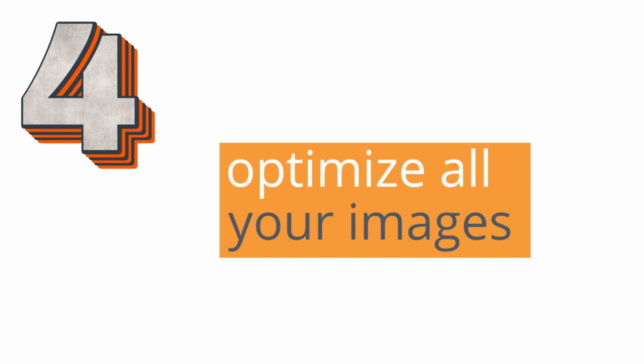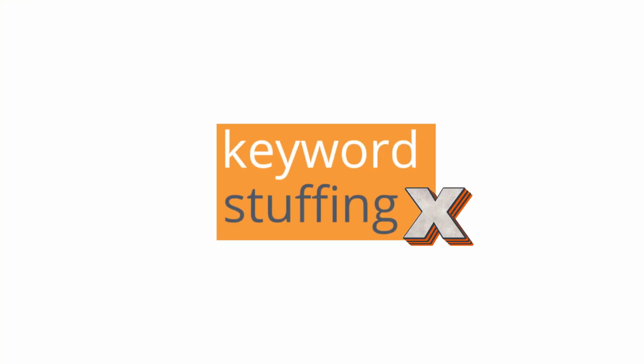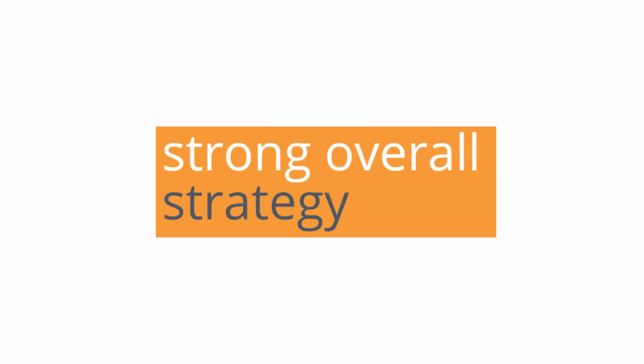When it comes to a strong SEO strategy, the wider you spread your net, the better. Now, this doesn't necessarily mean stuffing every single page with dozens of keywords. Instead, it means taking advantage of specific SEO opportunities to build a strong overall strategy. And the one thing you don't want to overlook here when optimizing your content is your images.